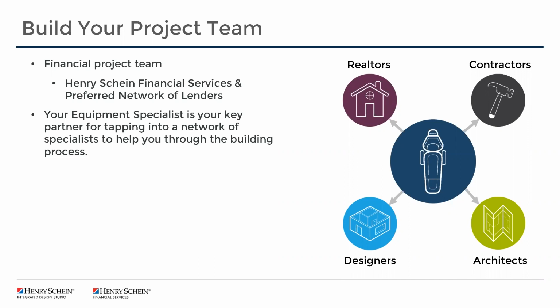Thanks, Natalie. Great information and really important to think about those initial steps. So once you have solidified your financial plan, it's also important to identify your project goals before making an investment in a new space or site.